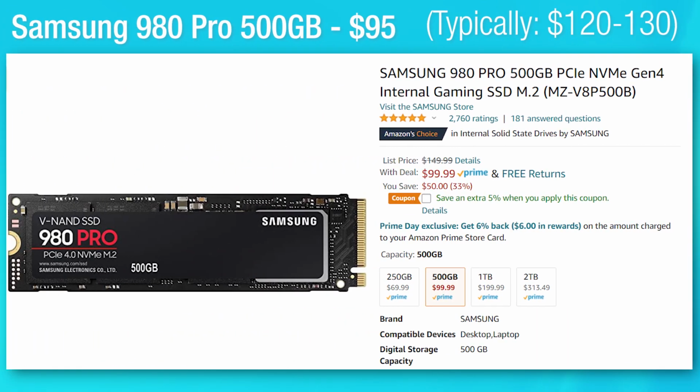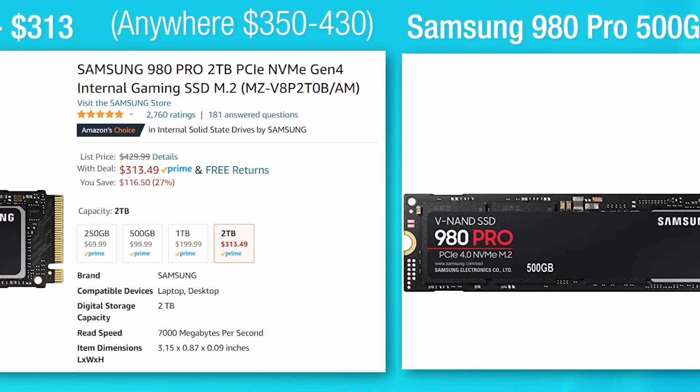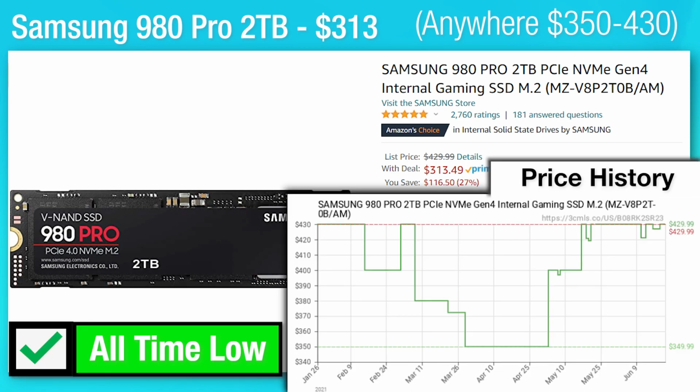The Samsung 980 Pro, it's an NVMe SSD, 500GB size, is $95 with a coupon you apply, and it averages around $120 to $130, so this is an all-time low. Or the 2 terabyte version, it's a bit more expensive, it's $313, and the price of this has been all over, as low as $350, and recently it's been more like $430, but this one is an all-time low.